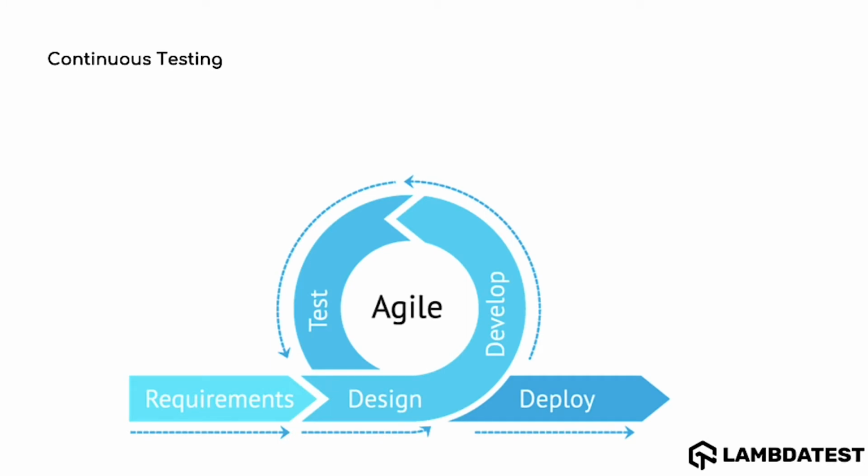Right now, nearly all web and mobile apps are being developed using agile. That is more of an adaptive design. Fast go-to-market is very fast. There are a lot of advantages to moving to agile.